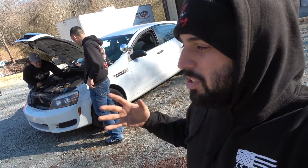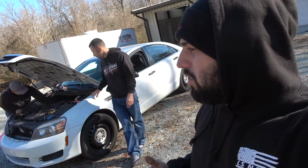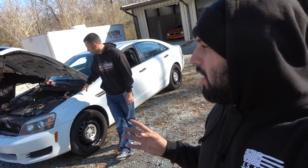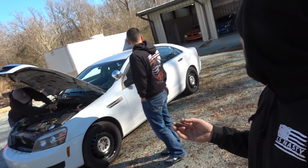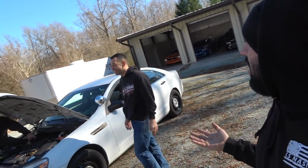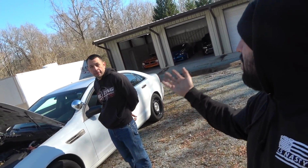But we're up here at Blaizing High Performance. They're going to be doing all of the work on this build. They do all the late model GM stuff, mainly the LS stuff. But I will say, as you can see by all the four-door cars sitting around, I'd say your forte is the four-door LS cars. And you guys seem to got it going on. Tell them about your car a little bit.